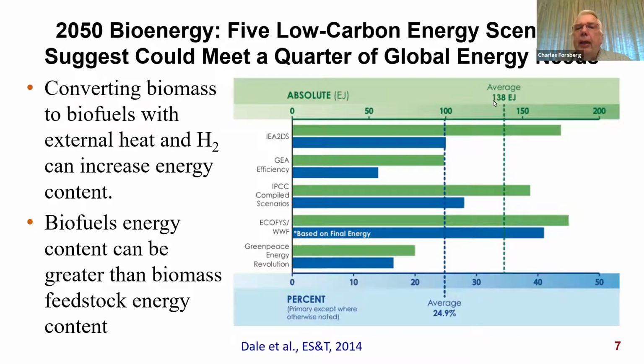However, we can convert biomass to biofuels, adding external heat and hydrogen that can increase the energy content of the biofuel. And so the biofuel energy content can be much greater than the biomass feedstock energy content. In other words, we could provide more than a quarter of the total energy demands to the customer, the final customer who needs the heat source.